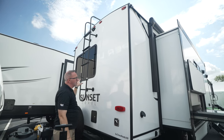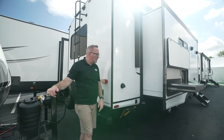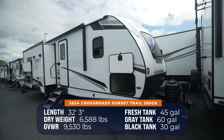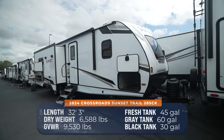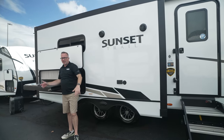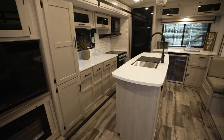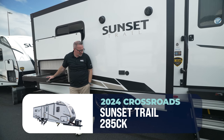Other side is where you're gonna see your dumps, plus the other side of the pass-through storage with your outside command center. And your tanks, 45 gallon fresh, 60 gallon gray, 30 gallon black. 32 feet, 5 inches, 6588 on the driveway. Can sleep 4 as it is, or swap those chairs out for a height of bed, so it can sleep 6. This is a couple's coach though. Two kitchens, plus that back bar with the wine chiller fridge in a super light coach by Sunset Trail.